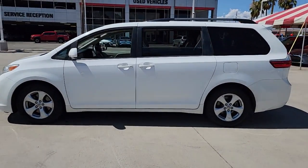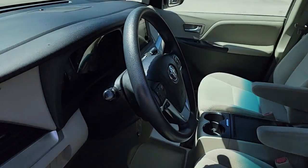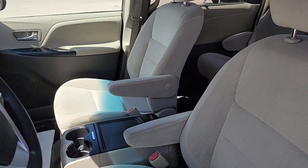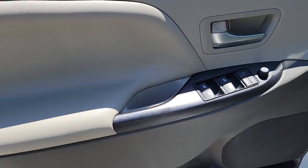This standard-setting minivan brings comfort, connectivity, and versatility to every family outing. Its smart technology, bold design, and smooth, powerful ride give you the confidence you need to navigate your busy life.